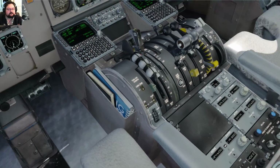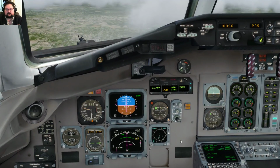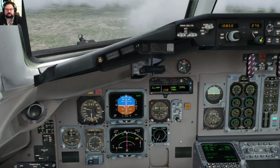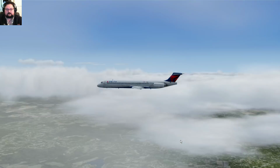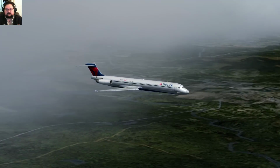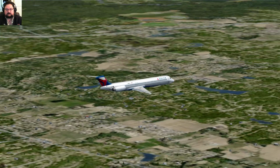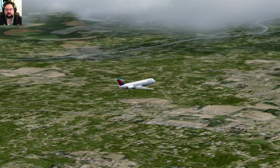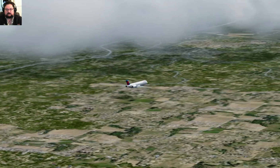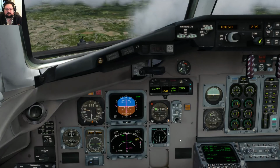United 714, contact tower 119.3. 119.3, United 1014. Delta 2814, turn left 360. Delta 2814, left 360. West 185, contact tower 119.1. 119.1, CF West 185.